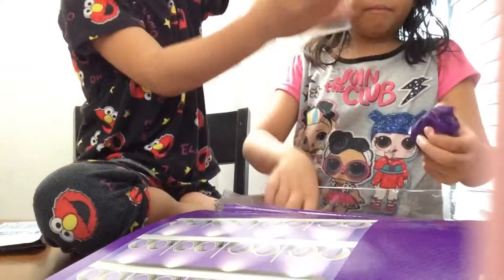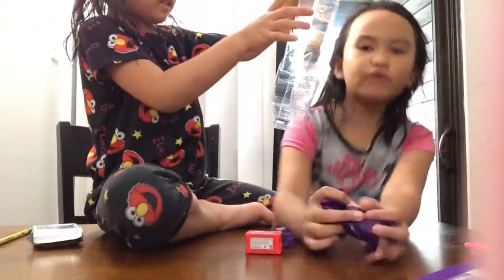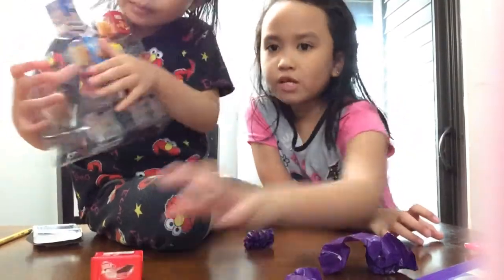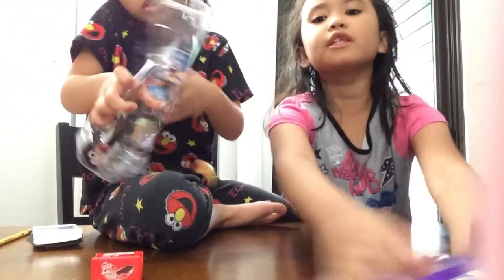Oh my gosh, one of the blind bags fell out. Okay. So let's pop out the blind bag. Oh, there's another one. Because this is just one of the containers, so it has nothing inside, really. So these are the blind bags that we're not going to open up until a little later.